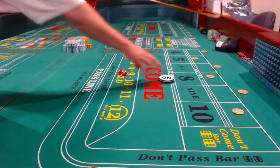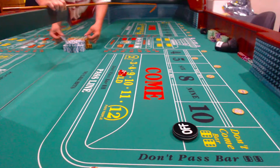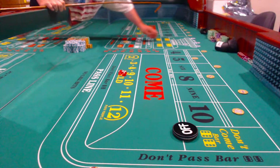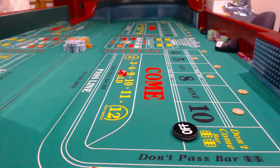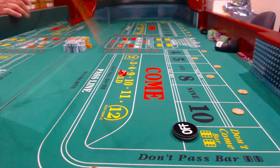Another winner. Now, how many rolls did it take me to get there? I count 2, 3, 4, 5, 6, 7, 8. 8 rolls to get back to the 8. Is that good or bad? We got 2 5s. We rolled a 10 twice. So 2 5s, 2 10s, 2 8s, and 2 yos.